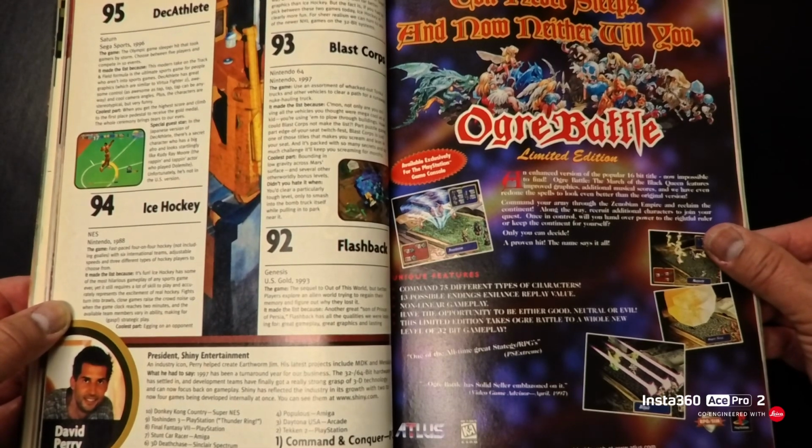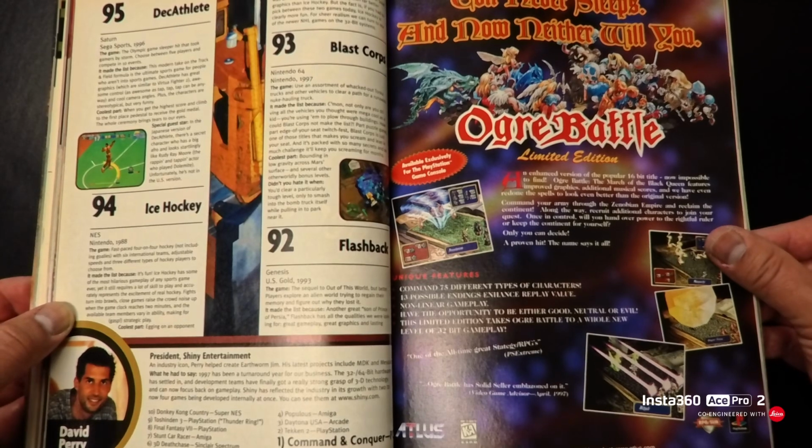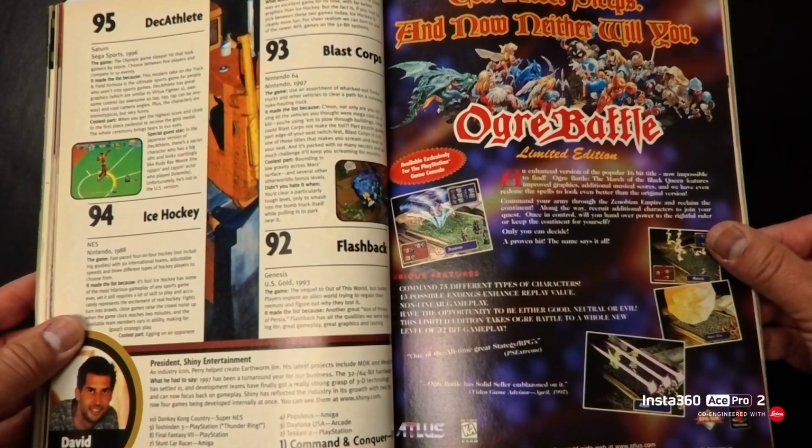Use an assortment of whacked out Tonka trucks and other vehicles to clear a path for a runaway new calling truck. Now this is a game I'd say it fits in the top 100, number 93.